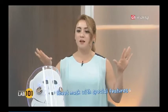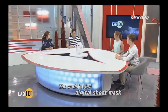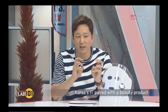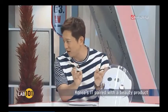This is not just a regular sheet mask. This is the world's first smart mask. Smart mask. Maybe some electricity runs through the mask, I guess, because I can see a little bit of wires and lights. Well, beauty products vary with cultures and environments. Recently, Korea has a lot of IT technology, so we have a special mask with IT technology.